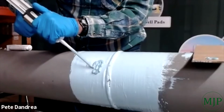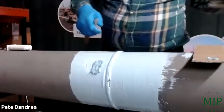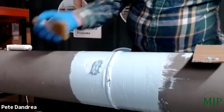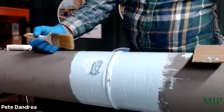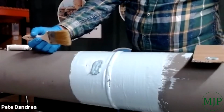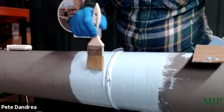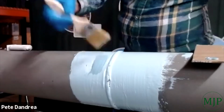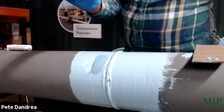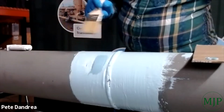We got a question. Yes. Let me see if I can answer this. Remembering that your minimum coating thickness for just about all coatings is 20 to 50 mils on your mainline pipe. So you need to have a minimum of 20 mils on here. And we're going to brush this lightly because we don't want to force that coating down into the divot we've created by sanding. We want to have it a little bit above and nice and smooth.